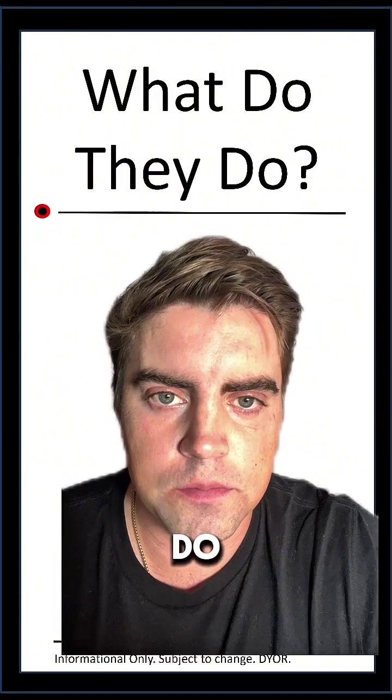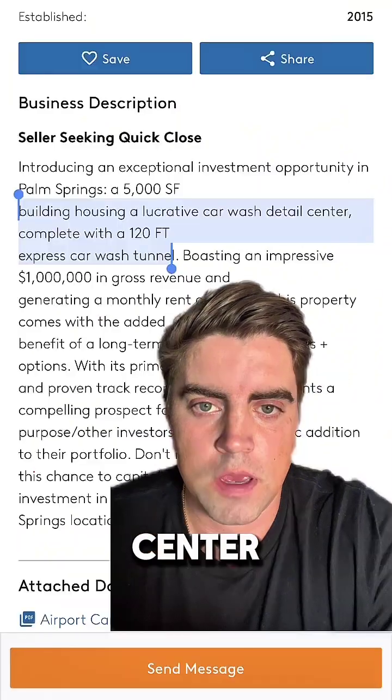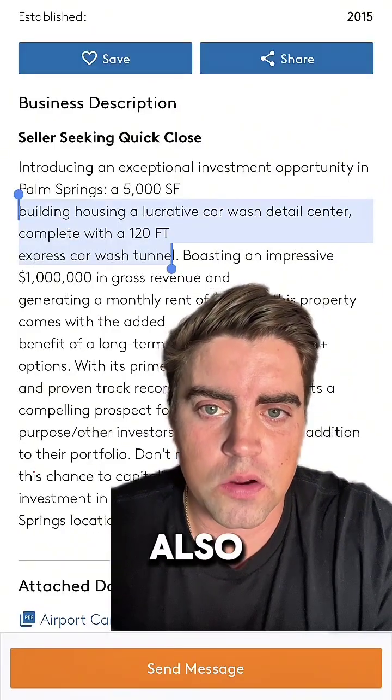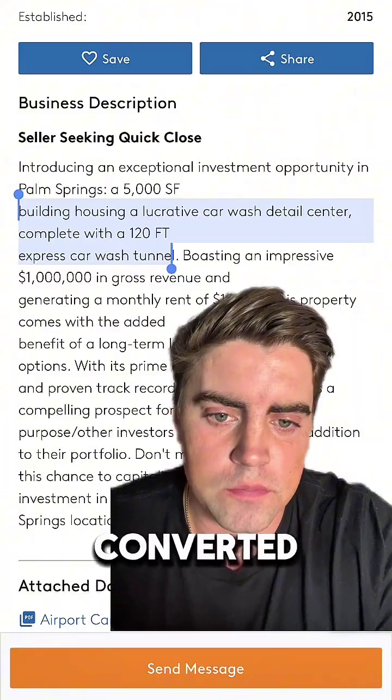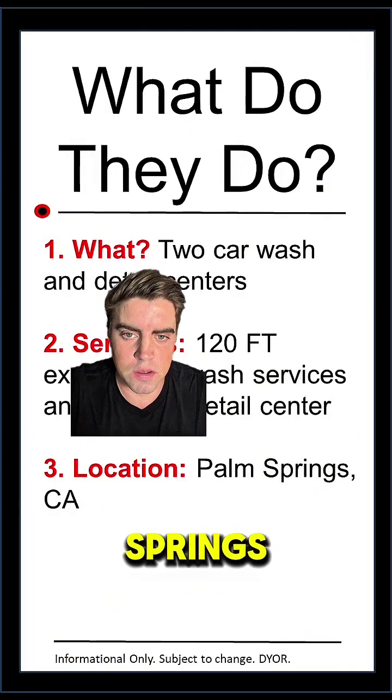What does the company do? This sale looks to be the combination of a car wash and also a detail center. As you can see here from the description, they have a 120-foot express car wash tunnel and also a car wash detail center, which can be converted. And for location, given location's everything with car washes, it's in Palm Springs, California.